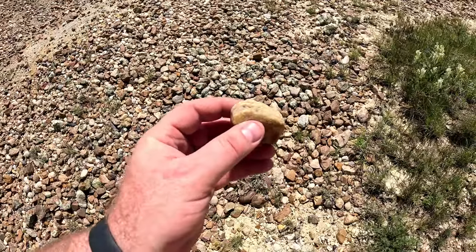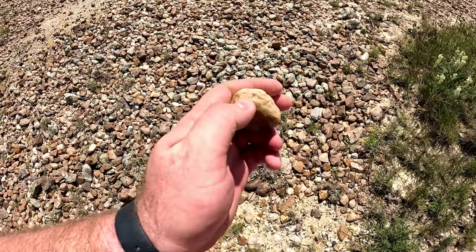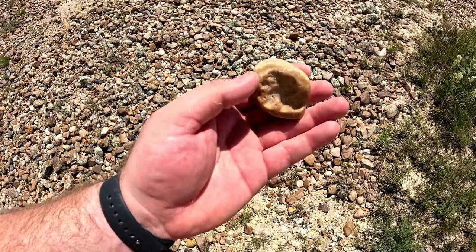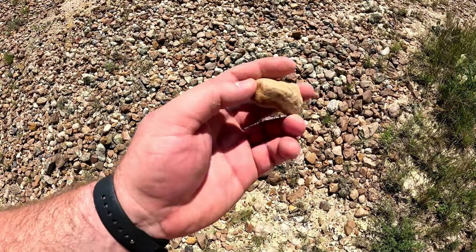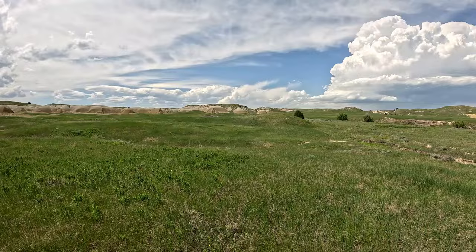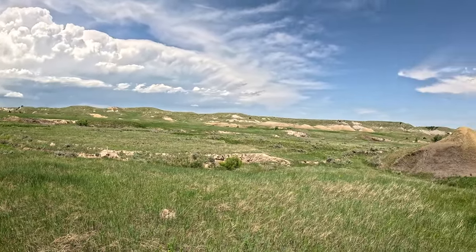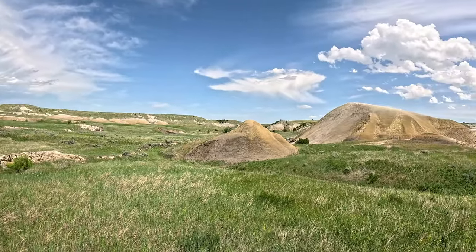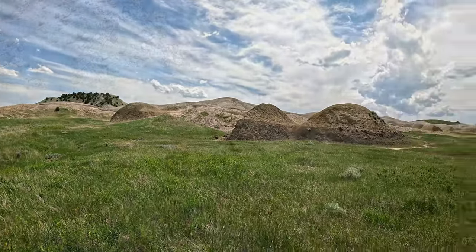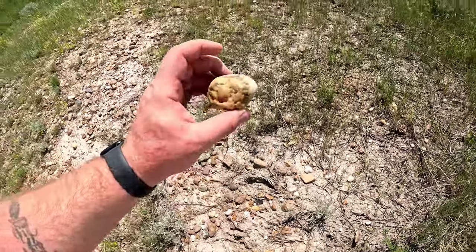I don't think this qualifies as a Fairburn, maybe a signer. Got some fortification banding right around here. A little bit. But I'm gonna keep it. Another bubble gum.